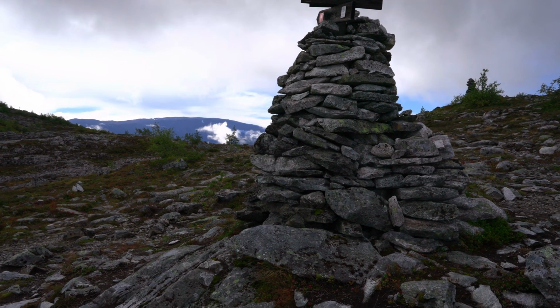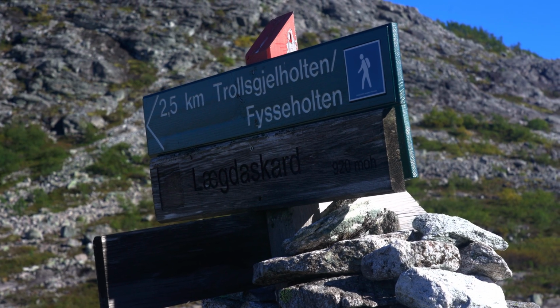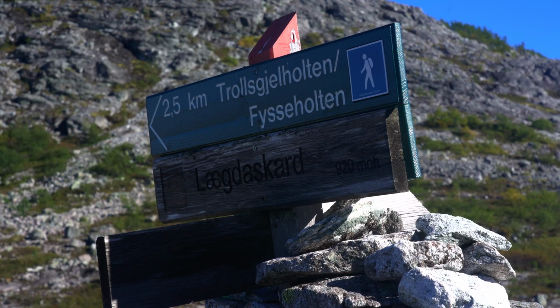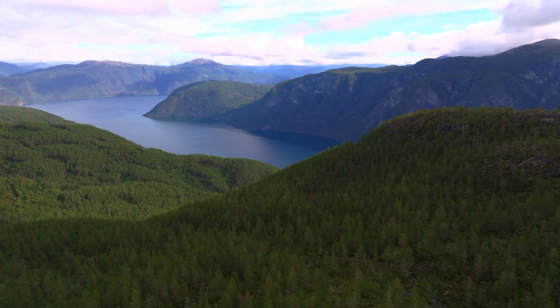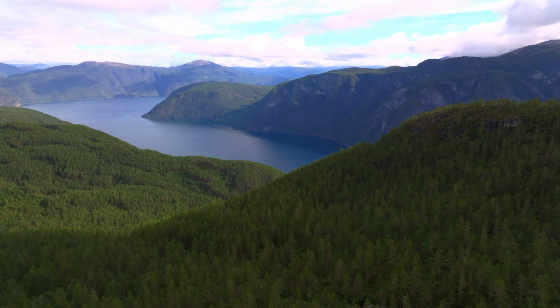About halfway of the hike, you reach a small mountain pass. There is a crossing with trails in different directions. Fysseholte is another viewpoint which requires less hiking, but you can use the direct path from the parking if you want to do that.